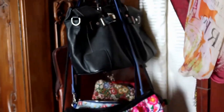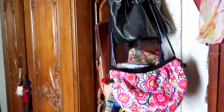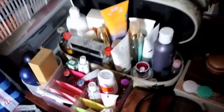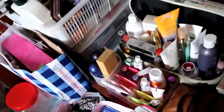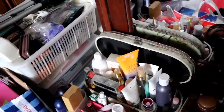I also have some random bags here as well. I have a lot more bags outside my door, actually, so I just keep some in here. I'm not gonna show you what I have here. Oh, I'll show you just this. That's all my toiletry stuff, deodorant stuff and everything, you know, the usual. So yeah, that's my table.